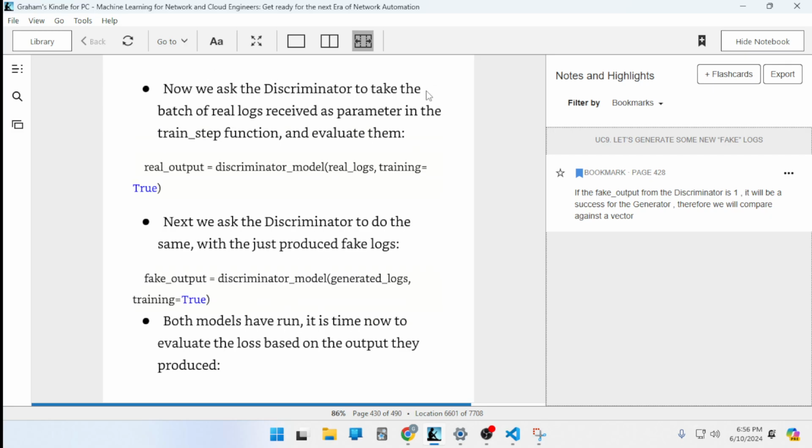Now we ask the discriminator to take the batch of real logs perceived as parameter in the train_step function and evaluate them. And this is another really nitpicky thing. These would not be parameters. These would be arguments. My understanding of the difference between a parameter and an argument is when you define a function, you give it parameters. But when you call a function that's already been defined, when you use the function, you feed it arguments. And then the arguments are treated the way the parameters are treated in the function definition.